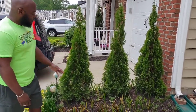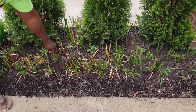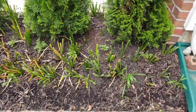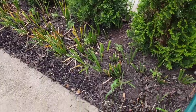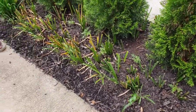Also, just for a little visual interest down below, what you see here are daffodil stalks that we still have to trim back a little bit more. Once daffodils and tulips start blooming, you trim them back in stages to allow nutrients to still go down into the bulbs to provide great energy and a good show the following year.